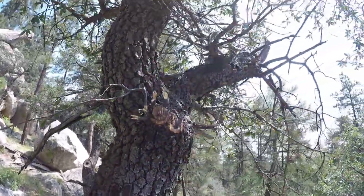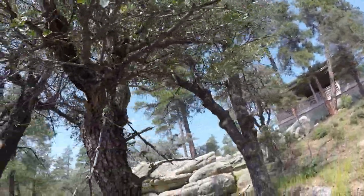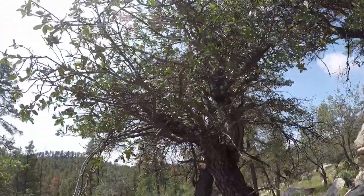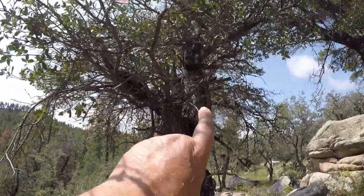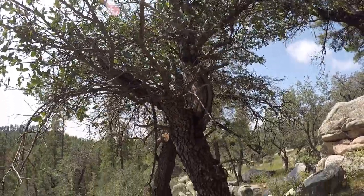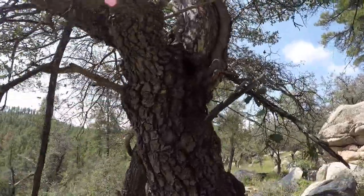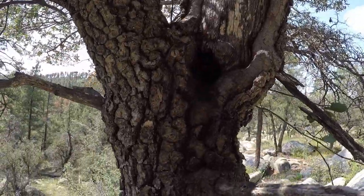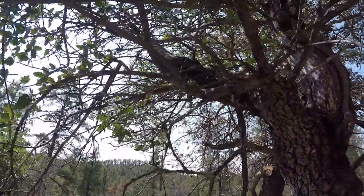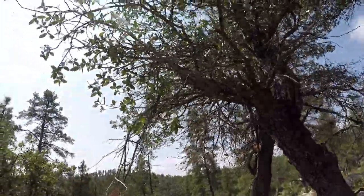So the top portion of the tree is fairly well dead, and that limb is part of the reason why. It's on the same side of the tree as this main branch going up, which is also mostly dead. And if you look, you can see another hole right in through there. And this other split on the main branch is kind of non-productive as well.